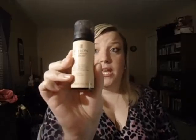So anyway, the next one I wanted to show you was a drugstore one. It's the Revlon Photo Ready Airbrush Mousse Makeup. I use shade Shell. This is how it comes, and it's an aerosol can. First you shake it up just like you would a hair mousse, and then you just need a tiny bit. This goes so far, so a little squirt is honestly all you're going to need for most of your face.